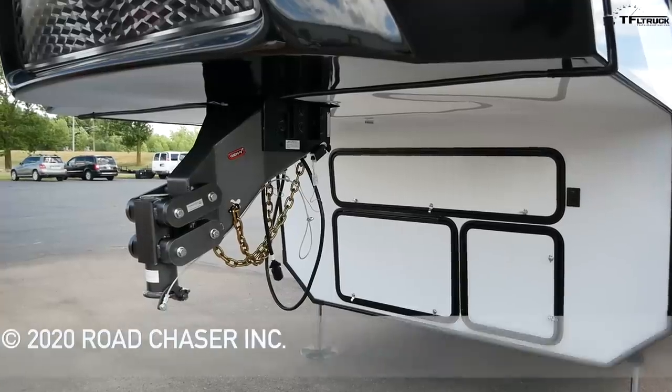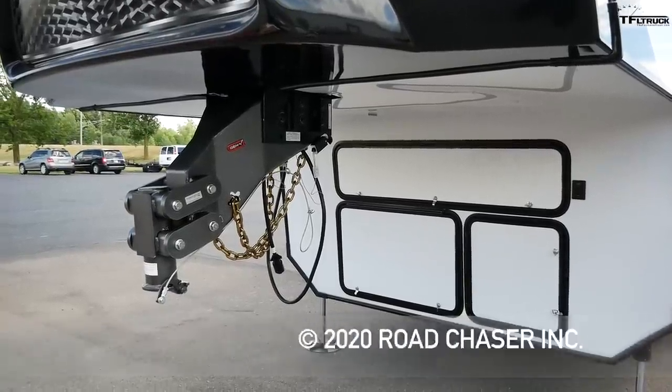Well, there you have it, guys. If you're towing long distance on your vacation or actually for work, a nice Torsion Flex Executive hitch in this case makes a ton of sense.